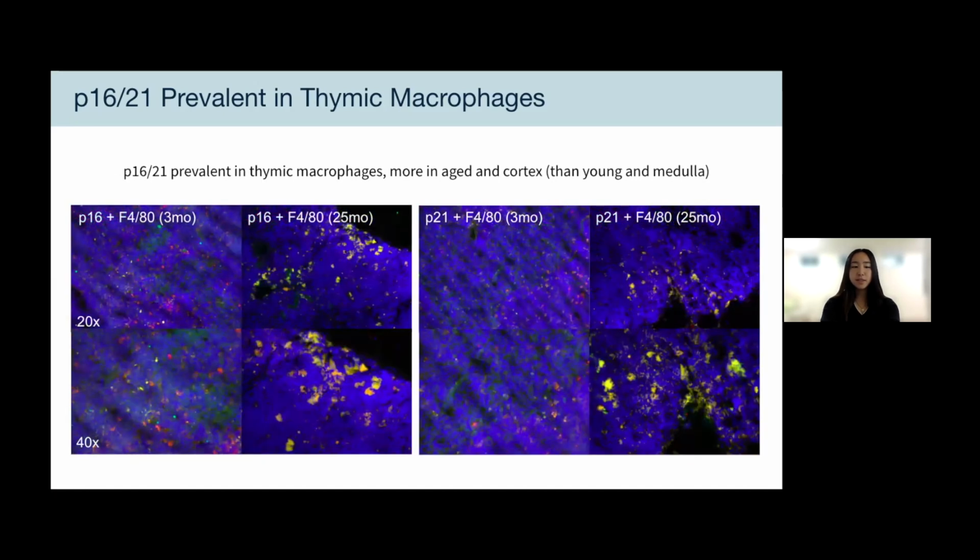Looking at the thymus, we see a similar trend. P16 and P21 are prevalent in macrophages and more so in the aged compared to the young mice. We also see that they are more densely clustered in the outer cortex area as opposed to the inner medulla area of the thymus.